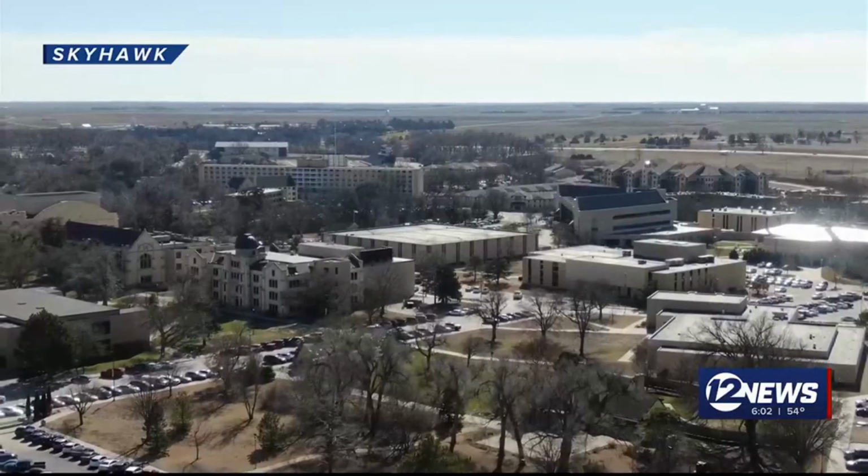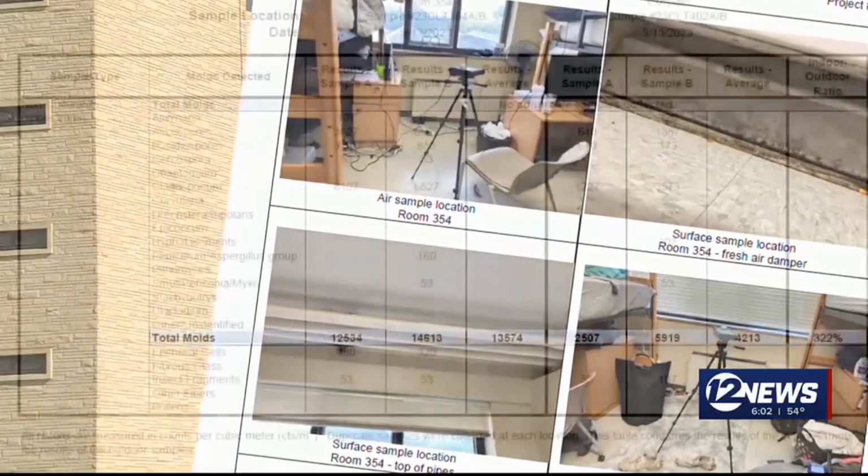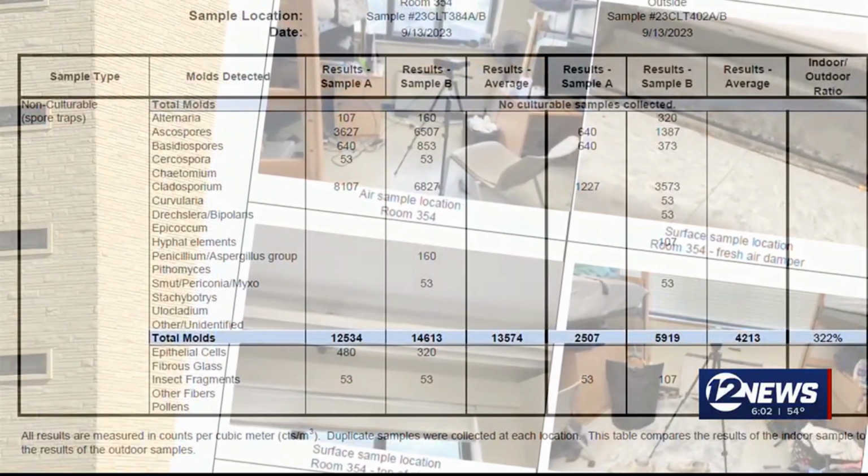But students say the report wasn't made readily available. After getting access, Dylan says his former room was among those tested. The results showed it had the highest mold count. We had to look for it for ourselves because we were not informed of how high the mold spore count was.